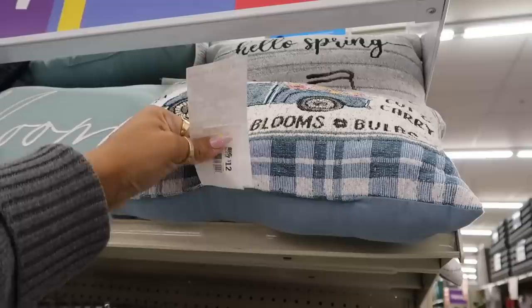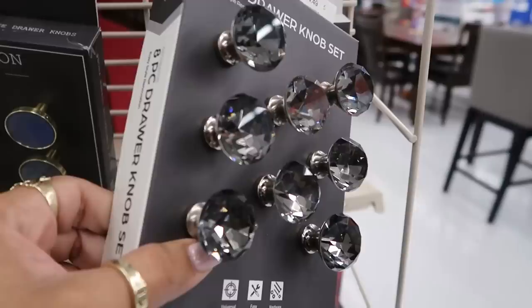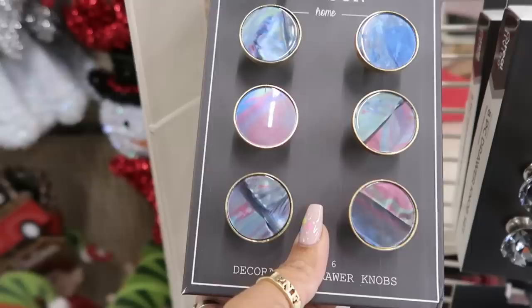$12 for this pillow. Eight-piece drawer knobs at $15. That's pretty. Right there, you got this one. There's the green and white with the gold.